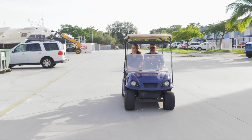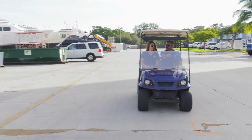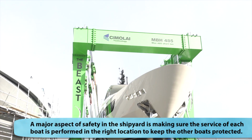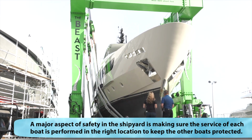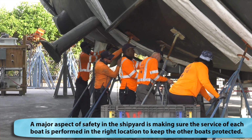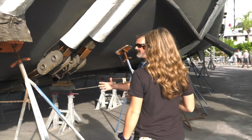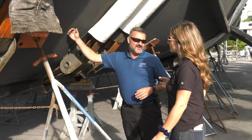Great. We started by assessing the yard to make sure the boats being serviced were following proper safety regulations. We then evaluated a boat being hauled out to make sure the chains and blocks were secure before it was placed.